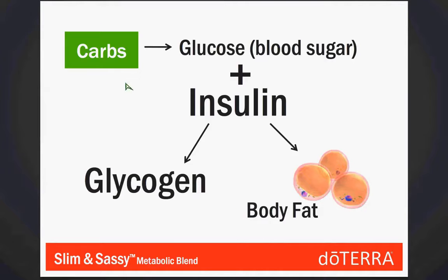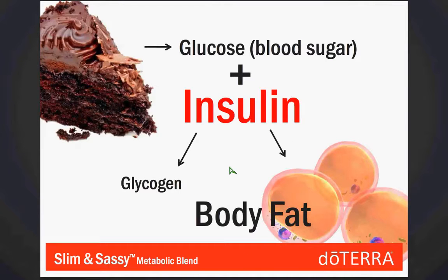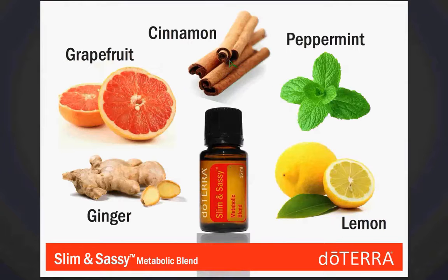Okay. So when we eat carbs, they turn into glucose, or blood sugar. Our body also produces insulin, which directs it either to glycogen, so our body can use it for energy, or to body fat. Now, look at the blood sugar again. Which way do you want to go? You really want less fat storage. And how does Slim and Sassy help you?